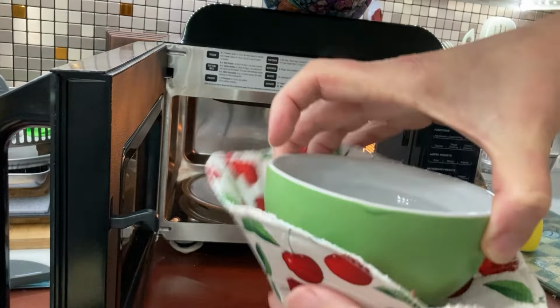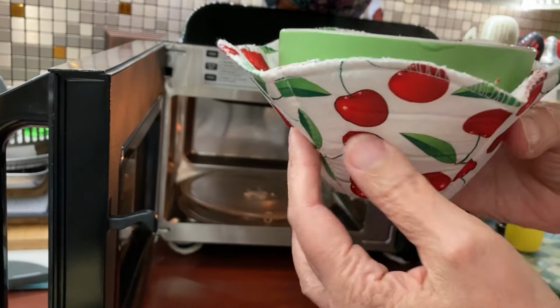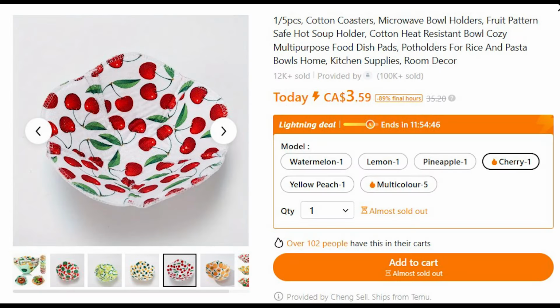Oh, okay, yeah, the bowl was definitely hot, but this is not. I'd say yes, big success on this. And I continue to use it and actually got a second one. The only thing I wonder is, does it actually increase the cooking time? I've read that it doesn't, but I'm not so sure.